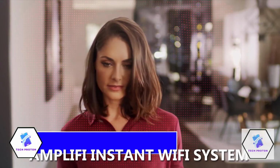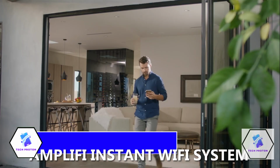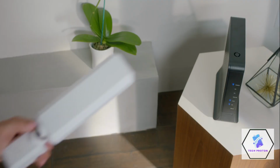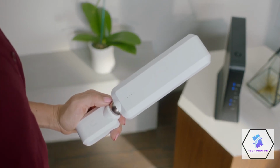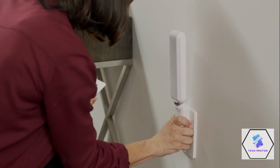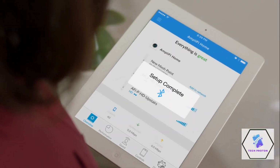Amplify Instant Wi-Fi System. The Amplify Instant Wi-Fi System is a user-friendly and powerful mesh networking solution that aims to provide seamless and reliable Wi-Fi coverage for your home or small office. Developed by Ubiquiti Networks, a leading name in networking technology, this system is designed to eliminate dead zones and ensure a fast, consistent internet connection throughout your space.